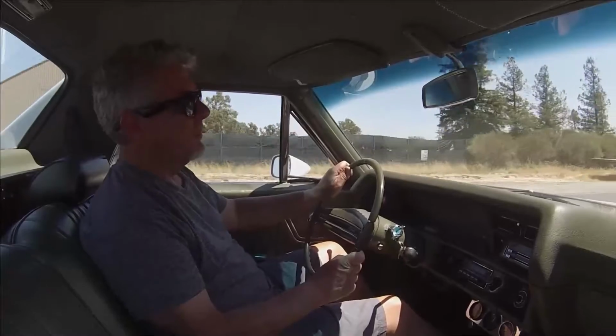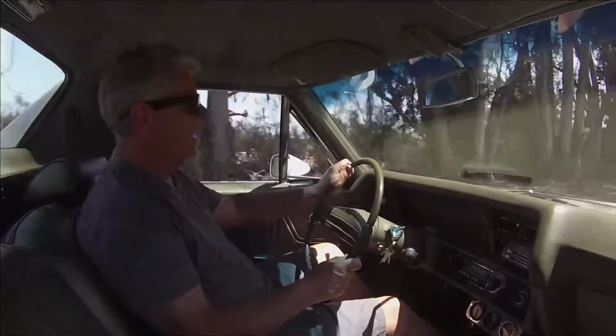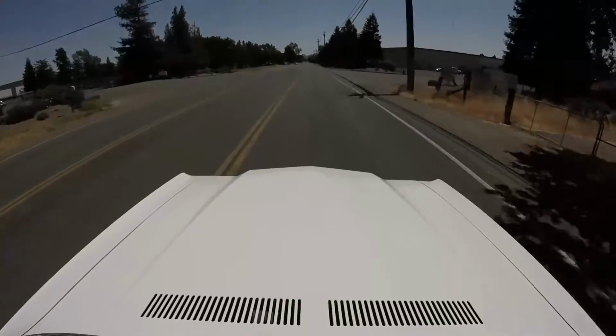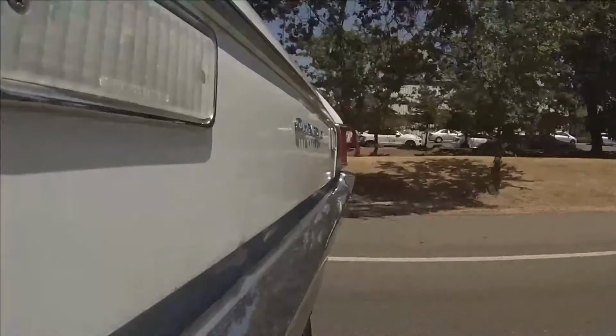I just got a little chirp out of the first shift. I don't know if you caught that. This thing's got plenty of power. We're hauling along, about 50, 55. And now we're just taking off, boom, boom, boom. Almost 70 miles an hour. That's pretty cool. Lots of power.